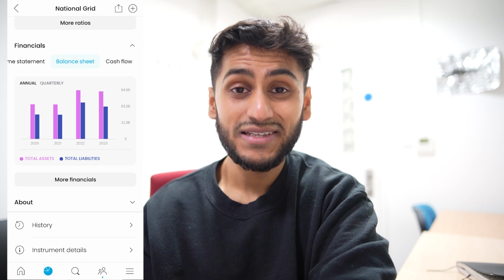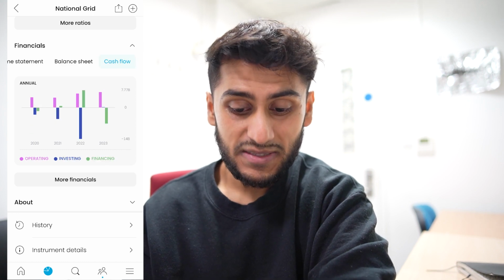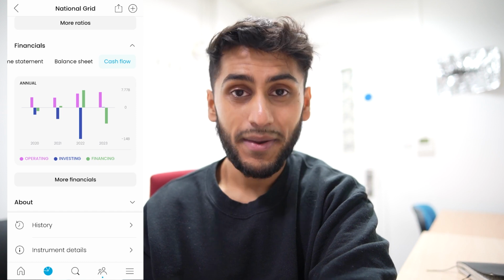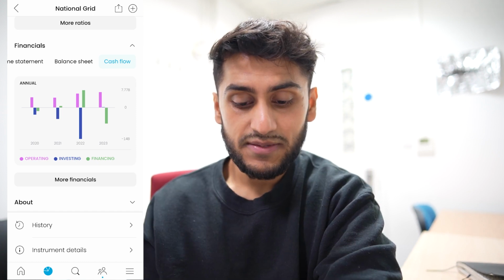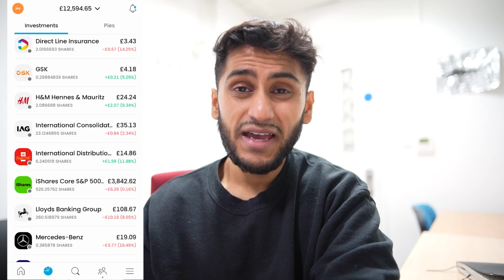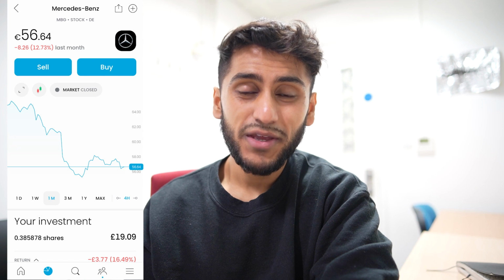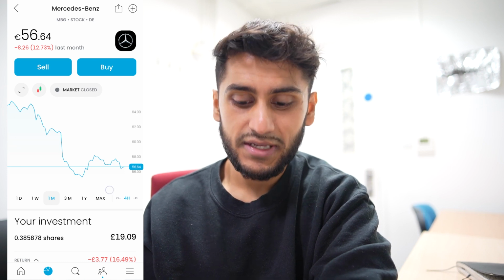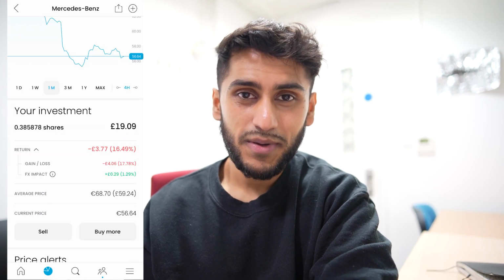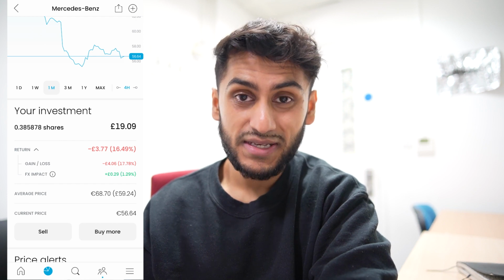Balance sheets again, assets greater than liabilities, and from a cash flow perspective we can see they spent a huge amount in investing back in 2022. This seems to be paying off, but they are spending a lot on financing these days. Next I have 0.3 shares in Mercedes-Benz. Over the last month they are down by a huge 12.73%, currently worth £19.09 in my portfolio, so that's down by a huge 16.49% in my portfolio.